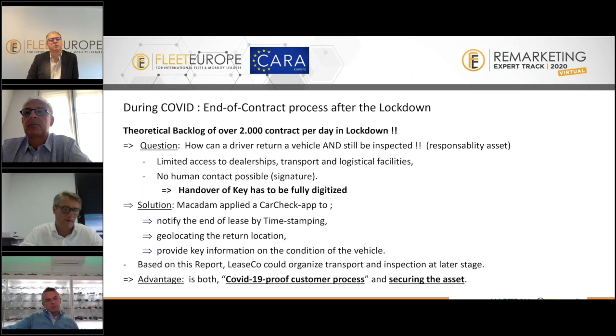That enabled the leasecos and the subcontractors to organize transportation and inspection at a later stage, and hence find the equilibrium between the equation of I have a driver that wants to stop his contract on the one hand, and I, as owner of the vehicle or final owner of the vehicle, I don't want to lose my asset and I don't want to lose my money. And this was enabled through that app.